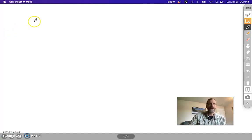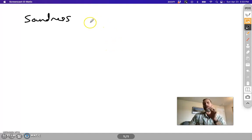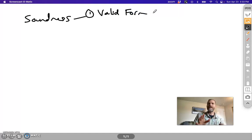The last thing to talk about with regard to deductive arguments is soundness. Soundness is really ultimately what our arguers are going after with a deductive argument, because soundness means that two conditions are met. One, that the argument has a valid form. In other words, setting aside what we believe, if the premises are true, the conclusion follows necessarily from those premises. So it has a valid form. It cannot be the case that the premises are true and the conclusion is false. So that's the first condition that must be met in order to achieve soundness.